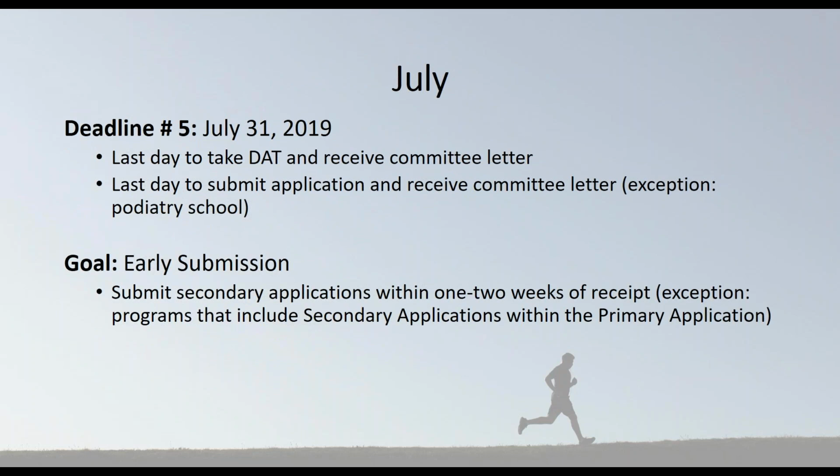So now that we've talked about what you'll be doing with regard to submitting applications in June, we move to July. July 31st is the last day to take the DAT for our dental school applicants and receive a committee letter. The reason for this, again, is because the MCAT does take a month to receive scores. The DAT is same day, so this equates to the same kind of time frame for receiving scores and a committee letter. This is also, and this is important for everyone, the last day to submit your primary application and receive a committee letter. The only exception to this is podiatry school, as applications to podiatry school don't open until August.